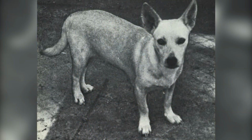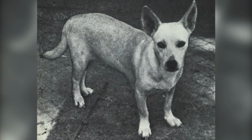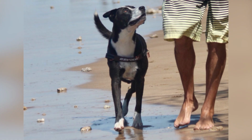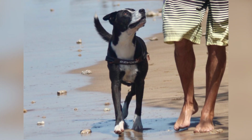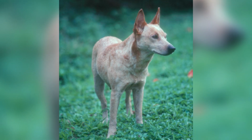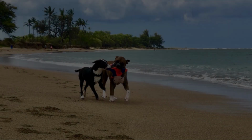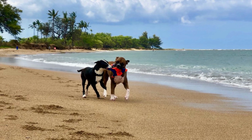The Polynesian Ilio was a short-legged, short-haired variety of dog, often light in color. In ancient Hawaii, dogs were an important source of food, a far cry from the role that dogs have today as man's best friend. Hawaiian dogs became known as poi dogs because they were often fed poi. In modern times, the term poi dog has become associated with any dog or mutt of mixed ancestry.